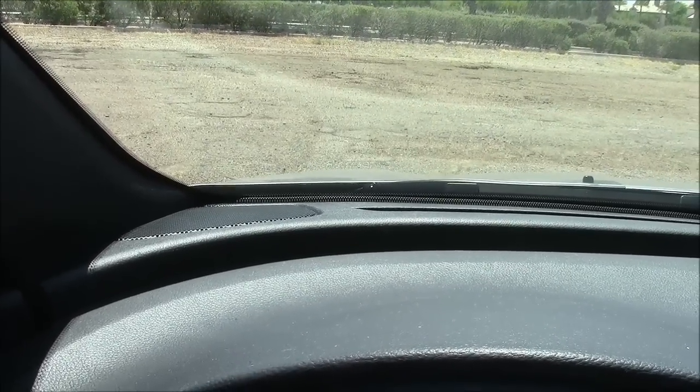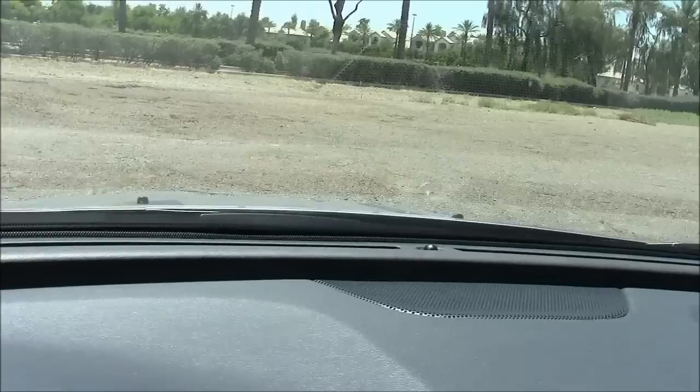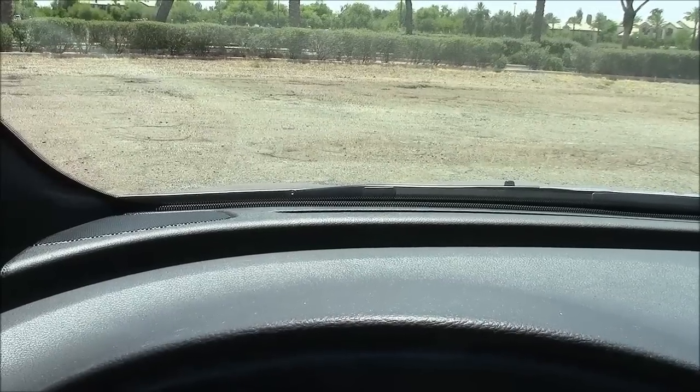Also, at certain angles, the dash likes to reflect into the windshield. Then you see a speaker reflection. Same over here. It's not that bad, really. 90% of the time, you'll be okay. Just a minor annoyance.